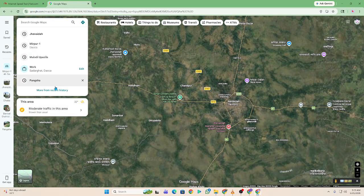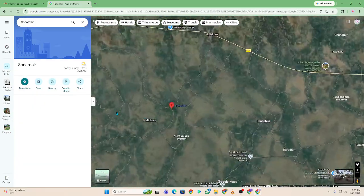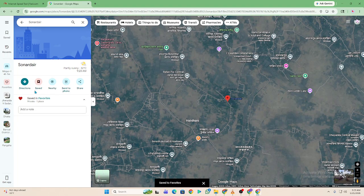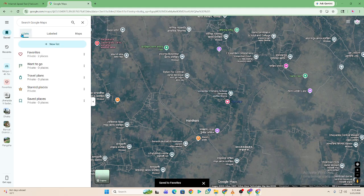When you're ready to return, just open Google Maps and tap the saved parking location. It will guide you right back to your car. Once you've picked up your car, you can remove the saved parking spot to keep your map clean.